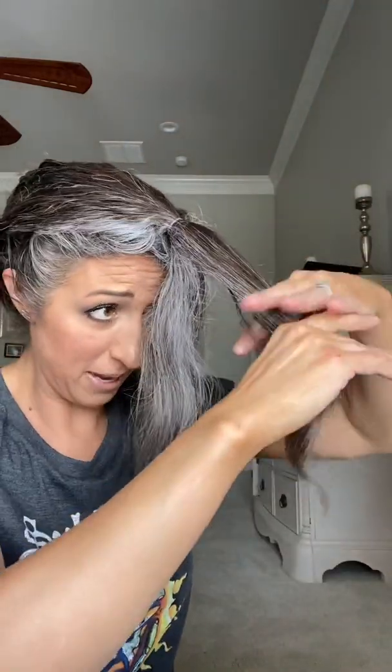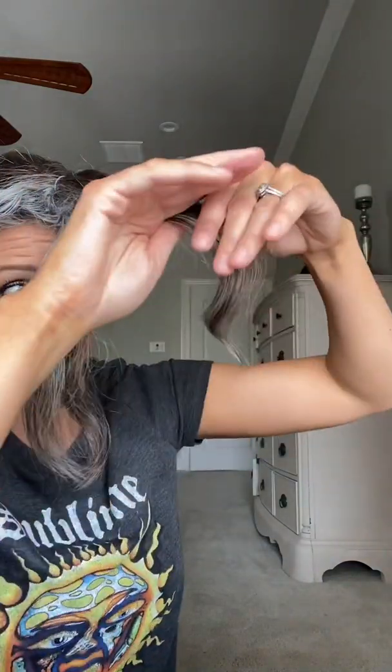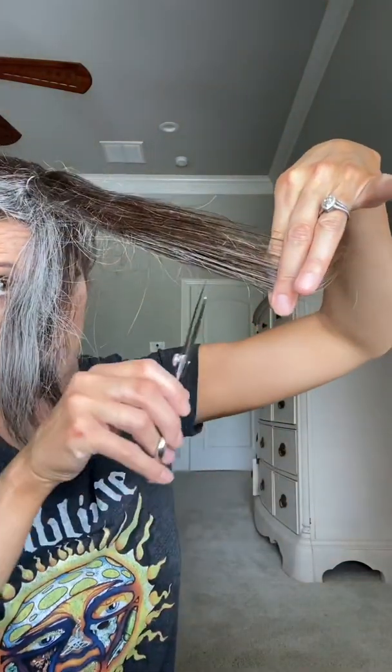I'm gonna do the same thing with this top piece, which is actually the bottom of my hair. Comb it, flatten it out as much as possible, spread it out. When I say flatten, I kind of mean spread it out as much as possible. And you can see I've got some length here on the ends that's gonna go. I'm gonna pull it tight.